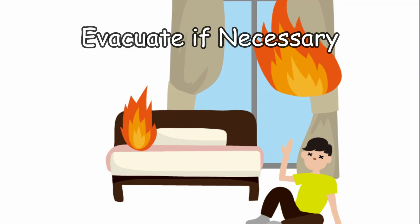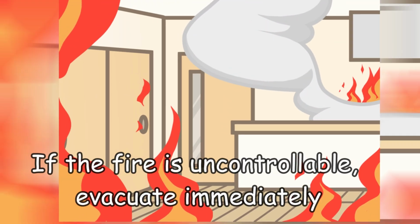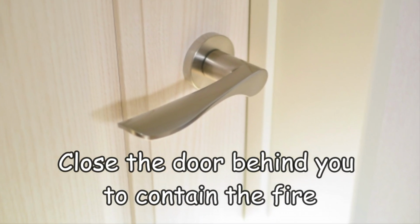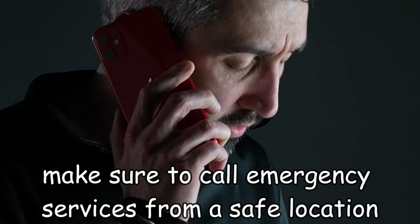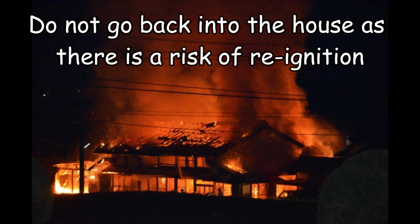Evacuate if necessary. If the fire is uncontrollable, evacuate immediately. Close the door behind you to contain the fire. Shout loudly to alert your neighbors and make sure to call emergency services from a safe location. Do not go back into the house as there is a risk of reignition.